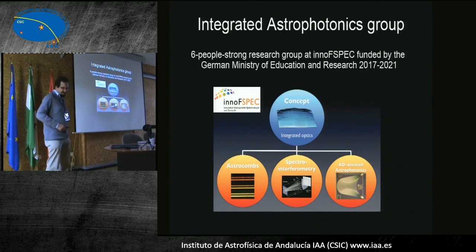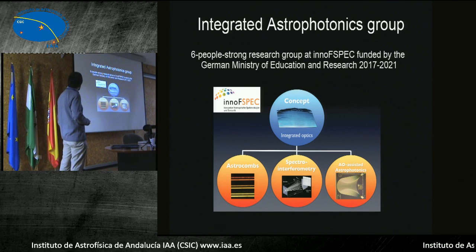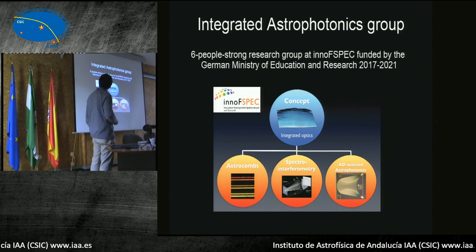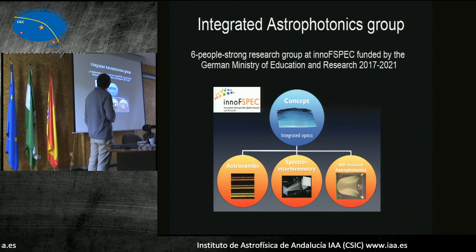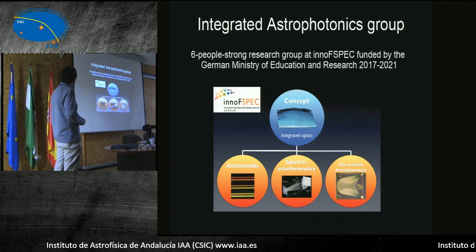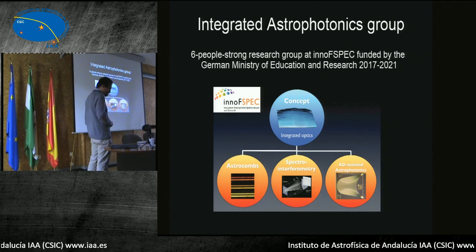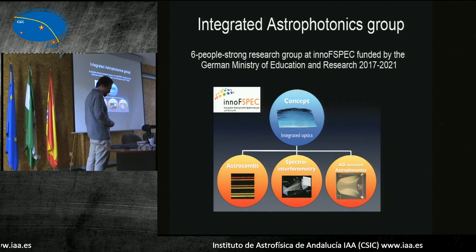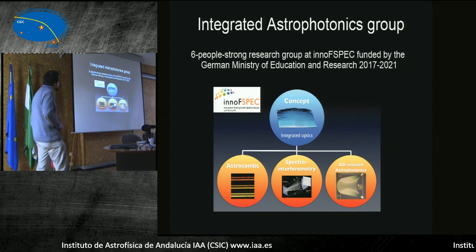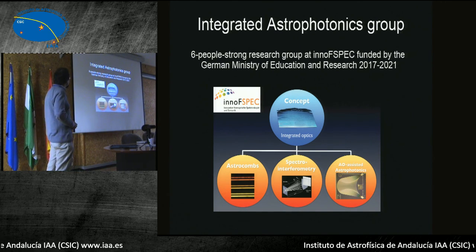So specifically to what I'm doing in Potsdam, I just started working on this integrated astrophotonics group, which is the project which will last for 5 years, and I have a 6-people strong research group at InnoF Spec. This is a specific project at the University of Potsdam and Astrophysical Institute of Potsdam, which Martin described already shortly this morning.